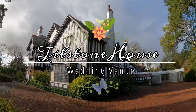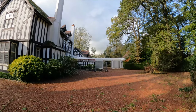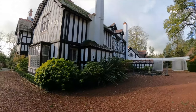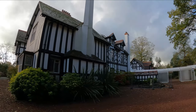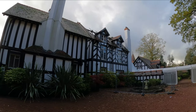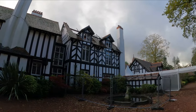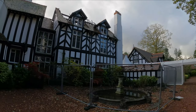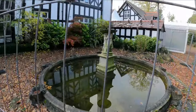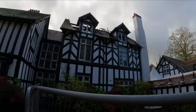I think we're walking on it first, I'll go straight to where we know. That way. Look at the architecture, Tudor style. And you can see where it suffered the fire up there, guys. Where we gutted. We've got the fountain there. Yeah, look, where it's all burnt, the roof.